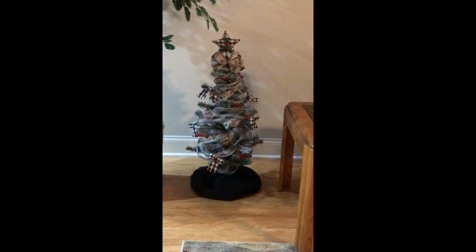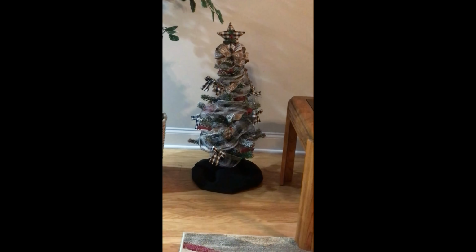So we are watching Madea's Family Christmas. What is the name of this movie we're watching? Madea's Christmas. And the kids are about to open their Christmas Eve gift, which is a tradition for us. So let me flip the camera. This is our Christmas Eve tree. This is where I put the Christmas Eve gift.